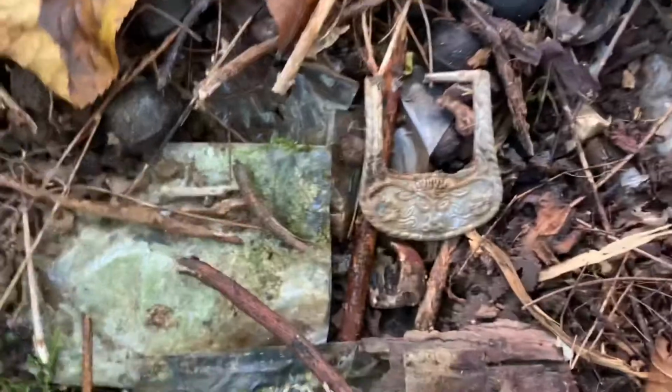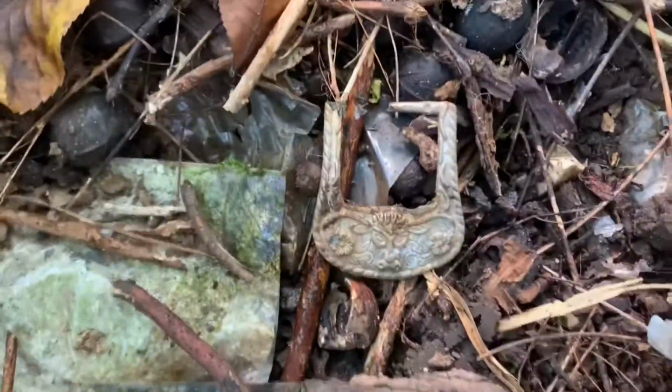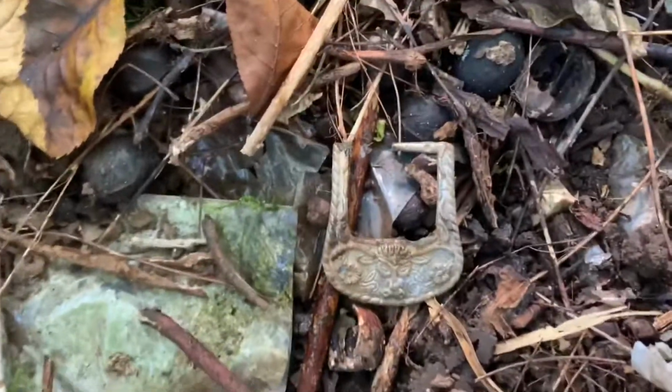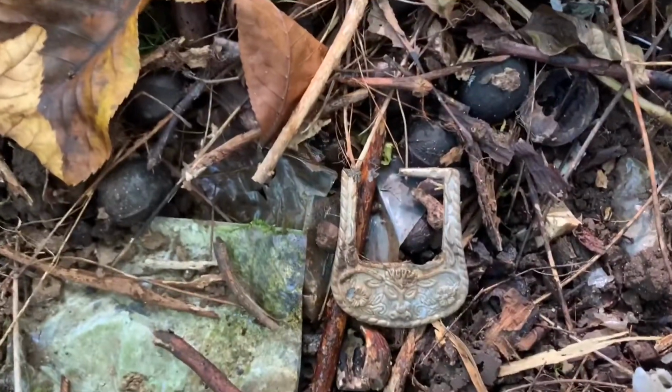Y'all, it's flipping raving right in here. And see that buckle? Look at that. Ain't that pretty? I doubt it's very old, but it's still a pretty buckle. All right, y'all.